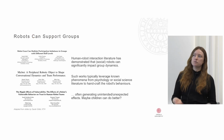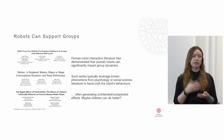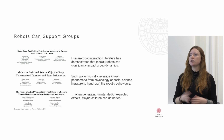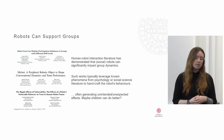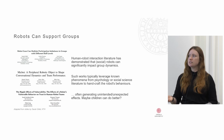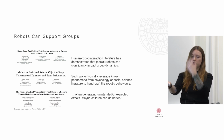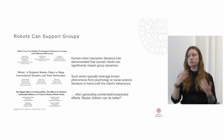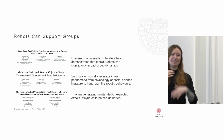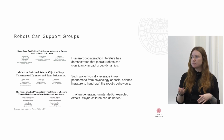Firstly, there's been some very interesting work in human-robot interaction literature that suggests that robots can significantly impact group dynamics. They can impact how we talk to each other, who talks for how long, and how this can play out. In general, most of these works tend to look at psychology or social science literature and say, okay, we have this phenomenon in psychology, we have this observation that if you do this, a human responds this way, and then you can program the robot to replicate that and see if it works. Often something happens, but often not exactly the way that you might think. So sometimes you see opposite effects from what you might think, or you see unexpected effects.